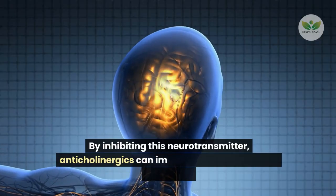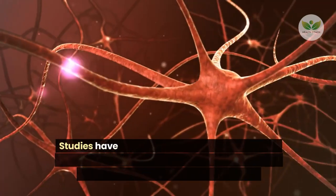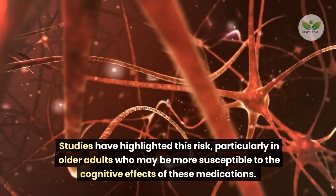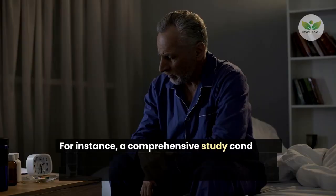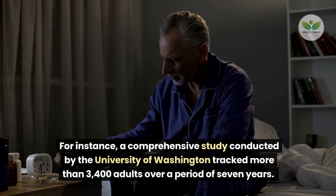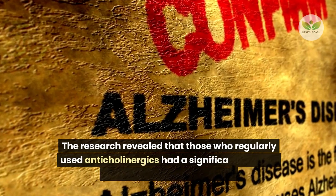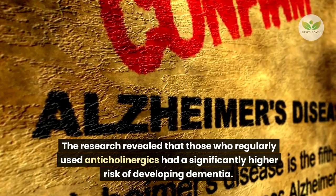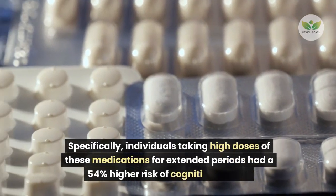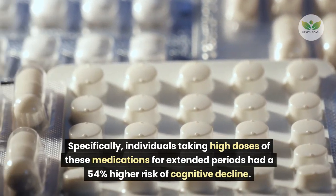By inhibiting this neurotransmitter, anticholinergics can impair cognitive processes over time. Studies have highlighted this risk, particularly in older adults who may be more susceptible to the cognitive effects of these medications. For instance, a comprehensive study conducted by the University of Washington tracked more than 3,400 adults over a period of 7 years. The research revealed that those who regularly used anticholinergics had a significantly higher risk of developing dementia. Specifically, individuals taking high doses of these medications for extended periods had a 54% higher risk of cognitive decline.